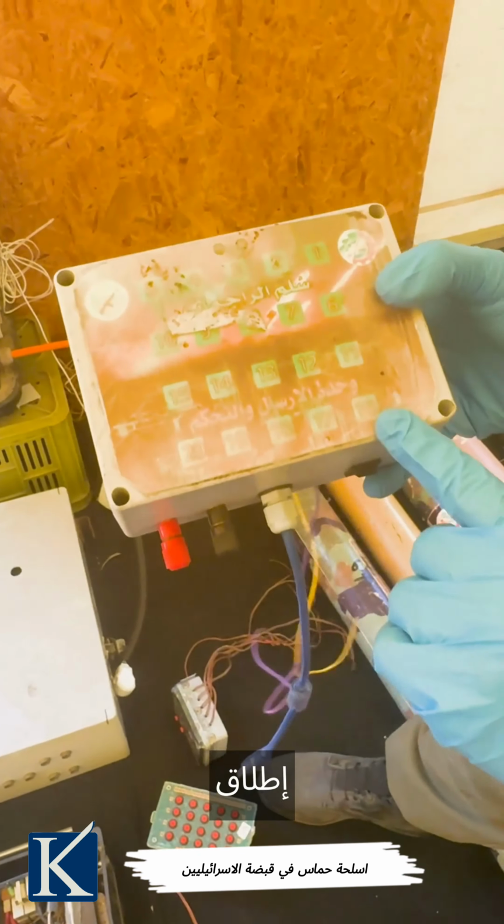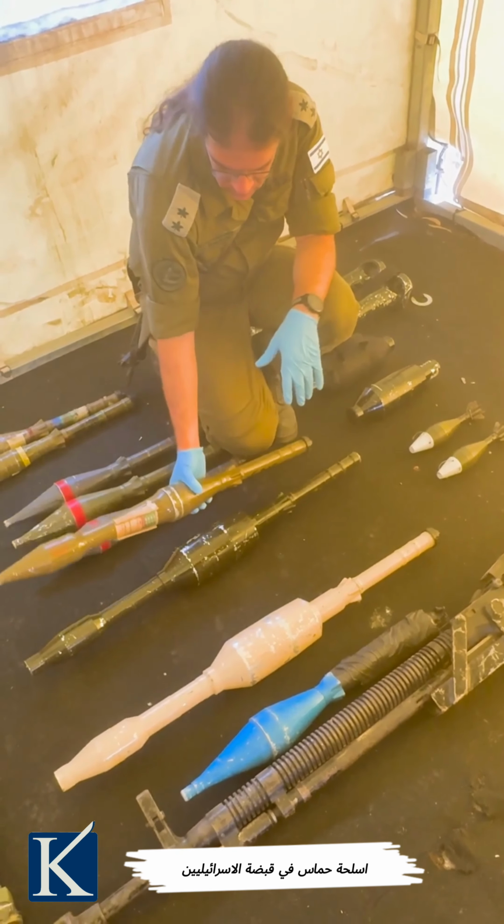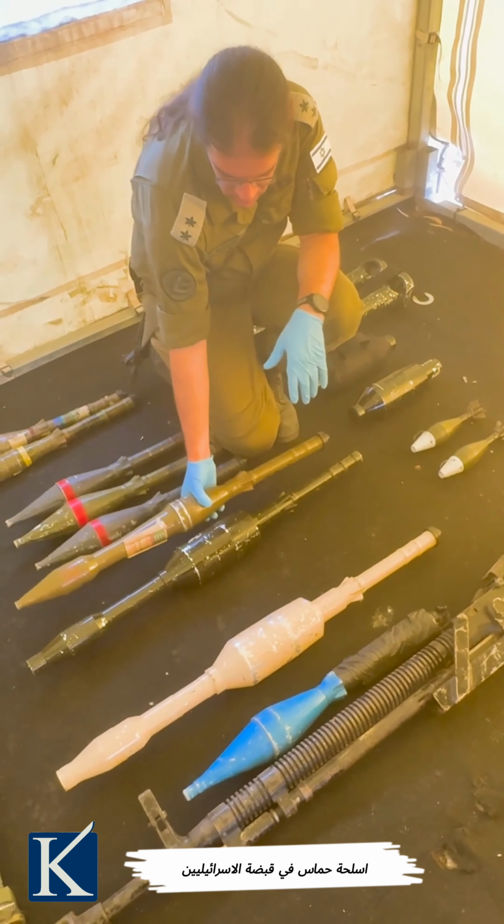This one is Iranian, it's made in Iran. They create the first warhead and the second warhead, so it will penetrate heavier armor. And they're using the North Korean rocket engine for the rockets. These two are made in Gaza. They picked the first warhead of a different RPG. This warhead they create themselves, and again they're using the rocket engine of the North Korean ones.